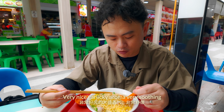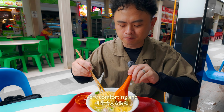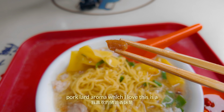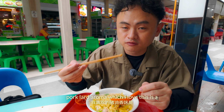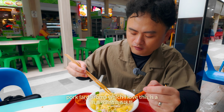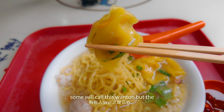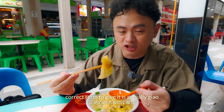Very nice garlicky aroma. Very soothing, very comforting. And occasionally you get kicks of that pork lard aroma, which I love. This is a Teochew style one, so it will come with this. Some will call this wonton, but the correct term to give it is actually kiao.